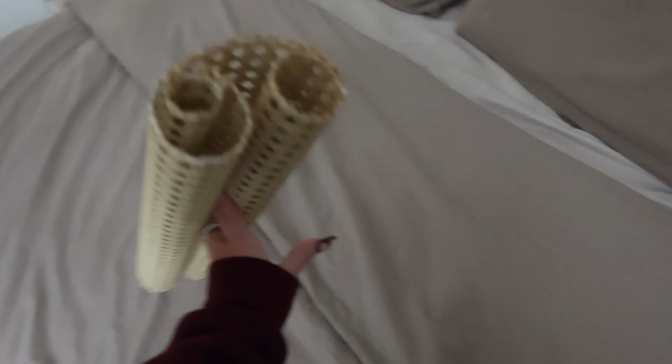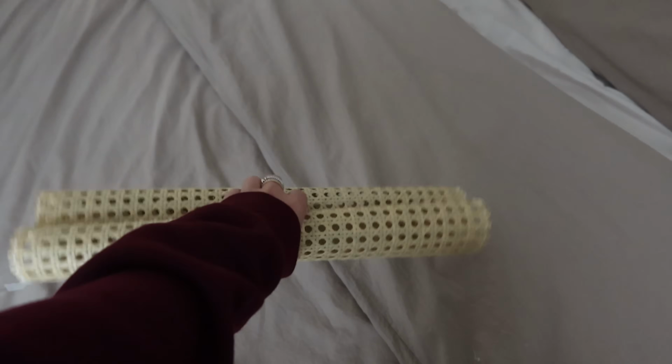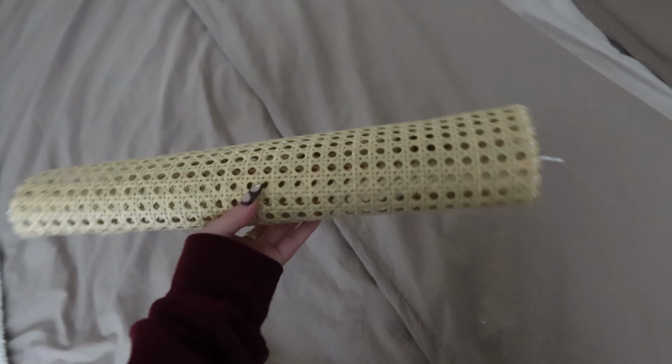Next project, this is the rattan that came in for the entertainment stand, and it says step 1, you have to run it under warm water or else it won't stay flat and it'll stay rolled. So let's go put it under warm water and then we can hopefully use it.